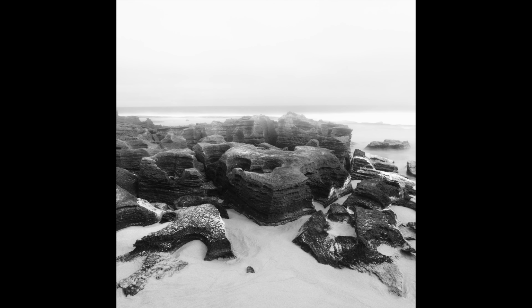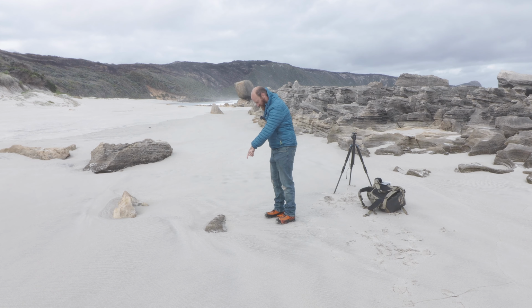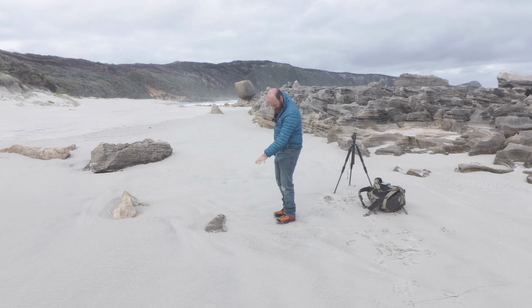These little details in this sand really draw my eye to this lovely little rock right here and these lovely patterns going through the sand. I think a lot of people would walk past this scene and not think it was a photographic opportunity, but for me it's just looking stunning. Really, really nice. So trying not to get into my shot, which I've just done then.